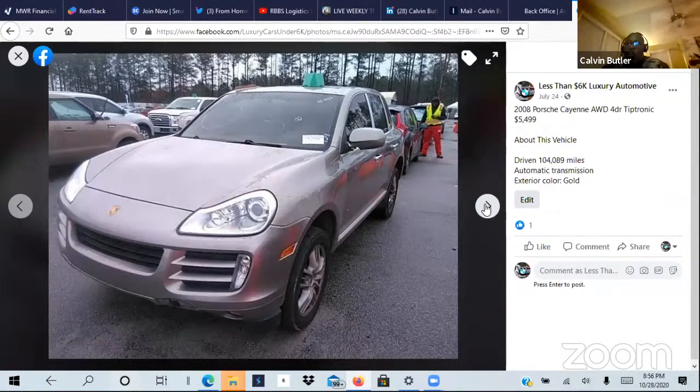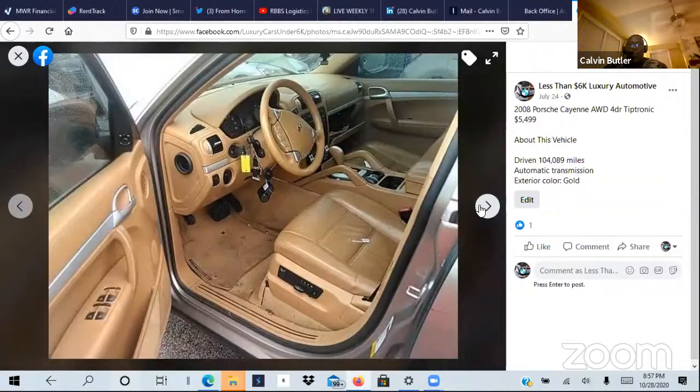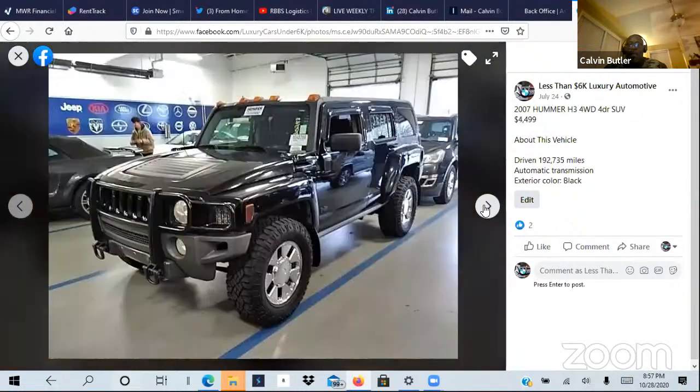Porsche, 2008 Porsche Cayenne, $54.99, 104,089 miles, as you all can see here. We got some chats going on. Somebody said, I want a truck. Hold on. We don't have a truck. Now we've got some truck-like stuff, but not a truck. We're doing both of the luxury type vehicles.